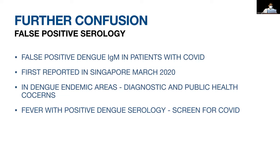And further to the confusion is the false positive serology that you see. False positive dengue IgM is seen in patients with COVID. That is due to cross-reacting antibodies. That is the coronavirus causing cross-reacting IgM antibodies against dengue. This was first reported in Singapore in March 2020. In dengue endemic areas, diagnostic and public health concerns were rising due to this fact.